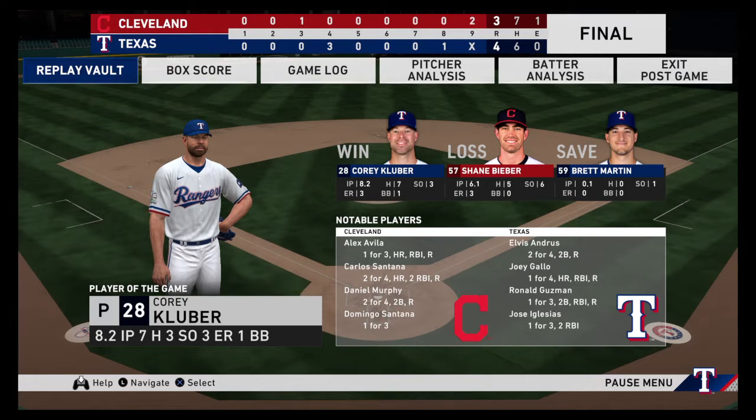For our ball game this afternoon. First for the victorious Rangers, 4 runs on 6 hits, no errors. They left 4 men on base.